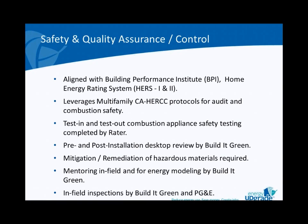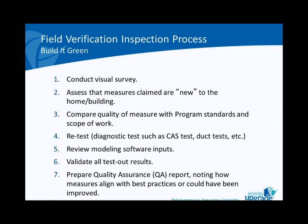Mentoring and in-field shadowing for energy modeling and installation will be provided by Build It Green. And then we expect Build It Green and PG&E to offer in-field inspections. The field verification inspection process is summarized below. This is the process for Build It Green. The one for PG&E is slightly different, but mostly the same. It's just completed by an outside party.